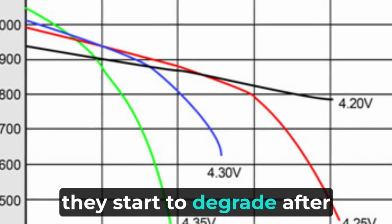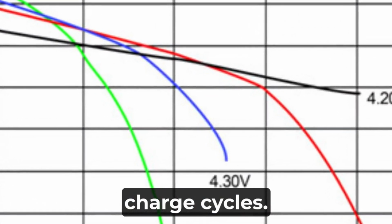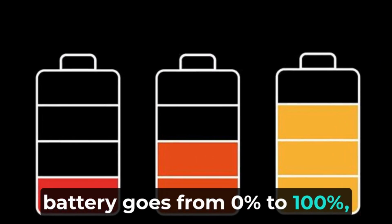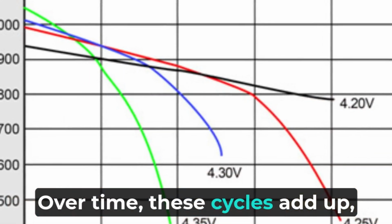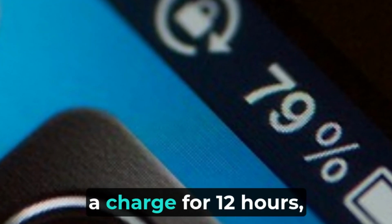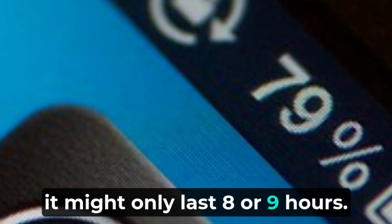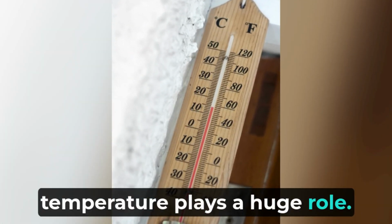Typically, they start to degrade after about 300 to 500 full charge cycles. That means every time the battery goes from 0% to 100%, it counts as one cycle. Over time, these cycles add up, and the battery's capacity decreases. So, if a phone originally held a charge for 12 hours, after a couple of years, it might only last 8 or 9 hours.